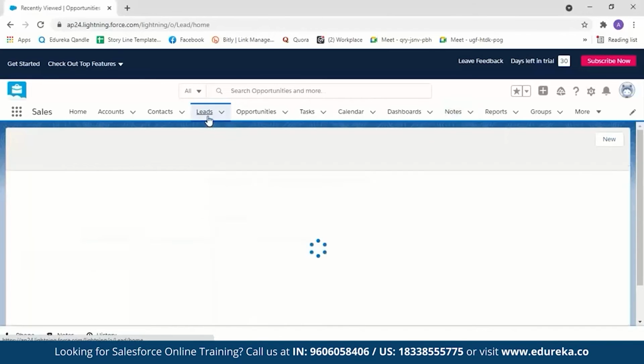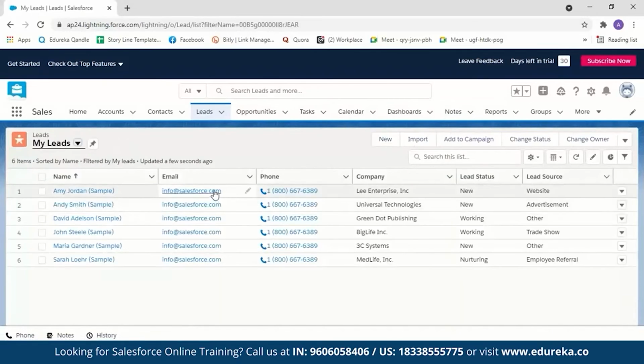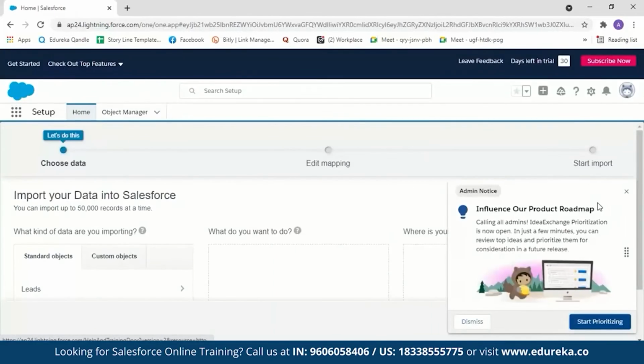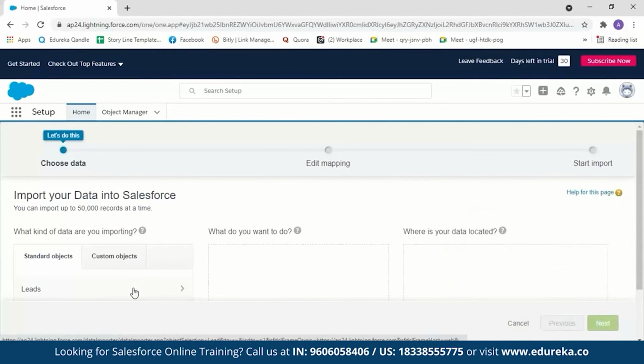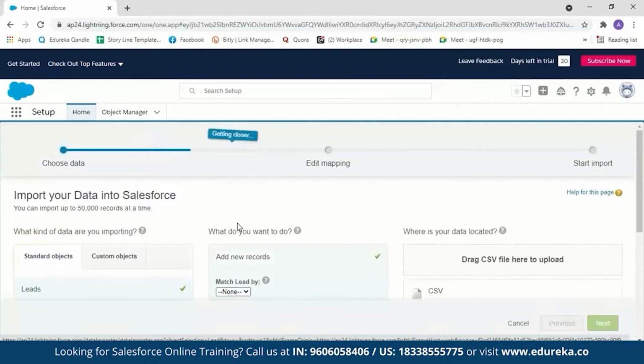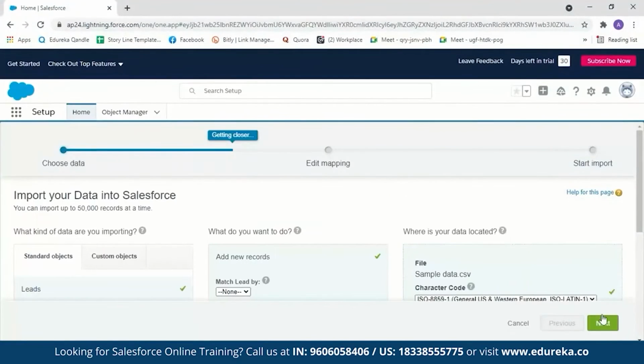So we'll just go to leads. When you go to my leads, you can see a few sample leads which are already here. We can also use these sample leads for a demo, but I'm still going to import sales data to my leads. So click on imports over here. Select leads. I'm going to add new records. We can also update existing records, or add new and update existing records both. So go to add new records. Now I'll just drag my file over here and click on next.